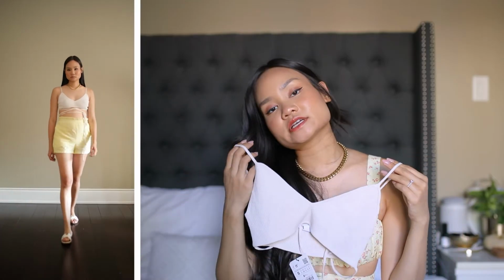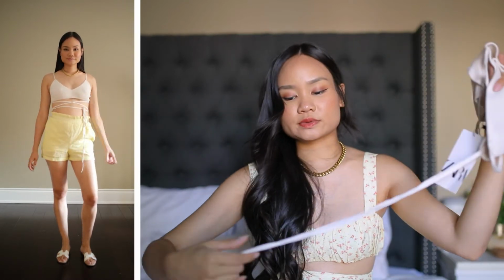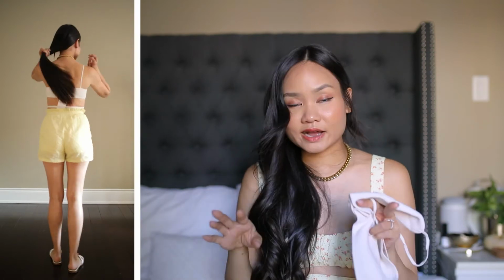You guys know I'm really liking the crisscross tops right now, so I got this little bralette. It looks like a jacquard one, and it's a nice knitted stretchy material, and it has these really long strings that come attached on either side for you to wrap around your waist. I really like the look of it. I think it's adorable even on a pregnant body. It accentuates the bump really nicely when you wrap around a few times lightly and then just tie it off. I think it's really cute.